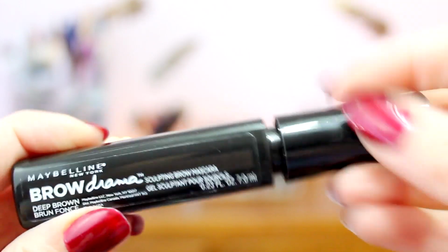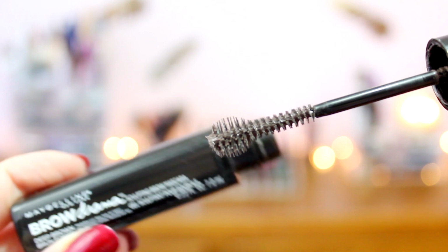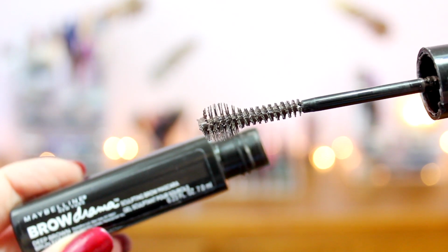Alright, so starting with the cons, the first con is the wand. It is a ball-shaped wand and it's bigger than my actual eyebrow, so I feel like it's gonna get on my skin way more than the Gimme Brow. So yeah, that's one of the cons. It has gotten on my skin, but it's really easy to take off. You just swipe it and it comes completely off, which I appreciate so much.